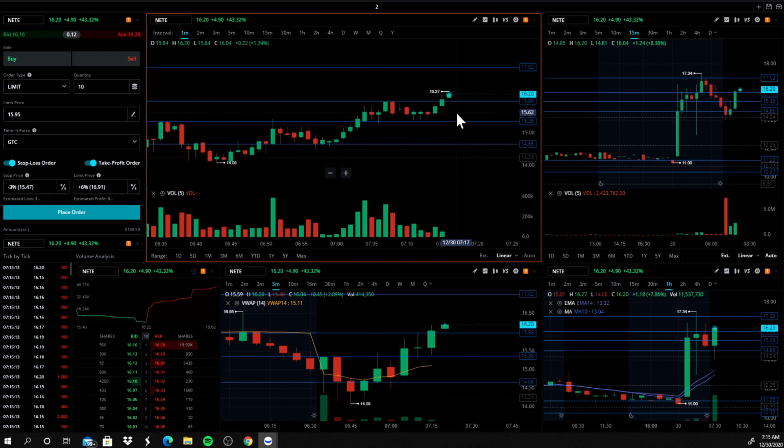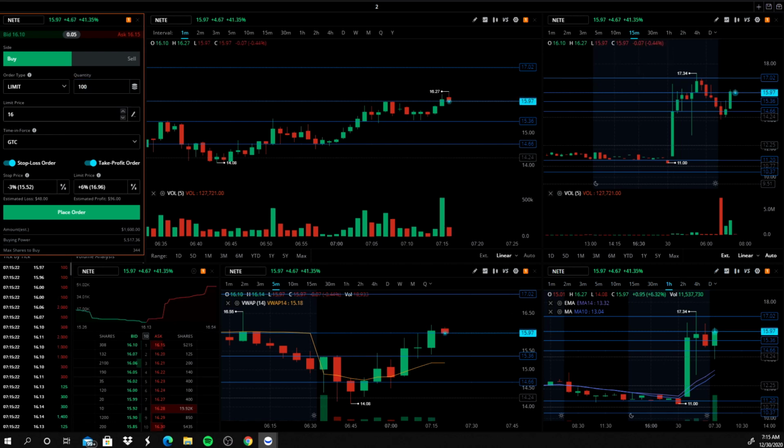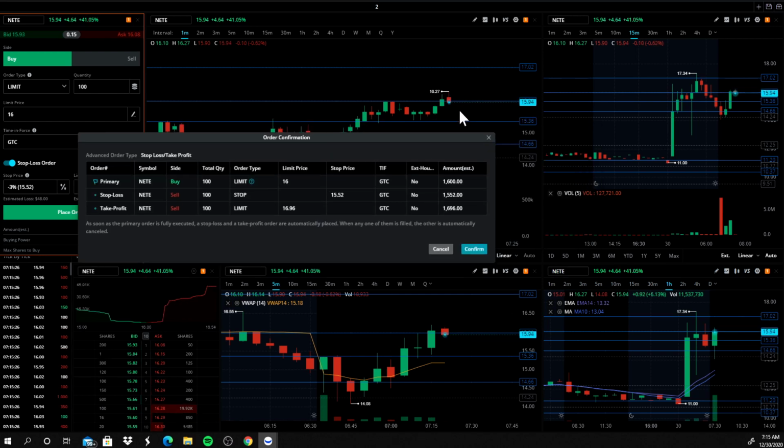It looks like it's going without us again. Let's see. It's too much. Risking 50 cents to make about $1. We have high relative volume. The float is small. Although the spread is pretty wide, a 10-cent spread. I don't know. It's losing its steam.